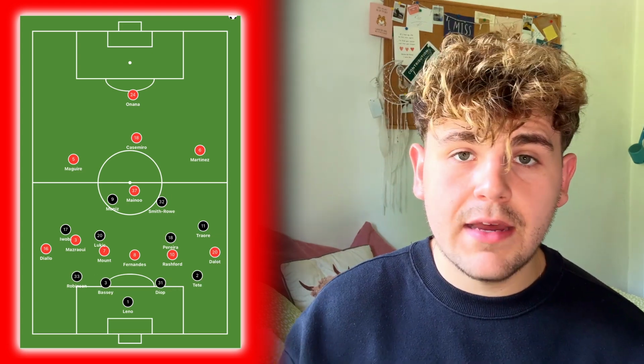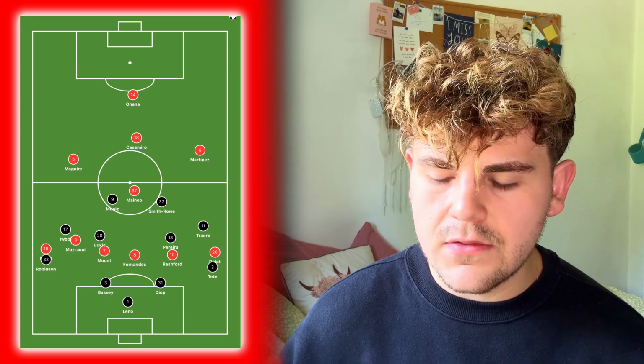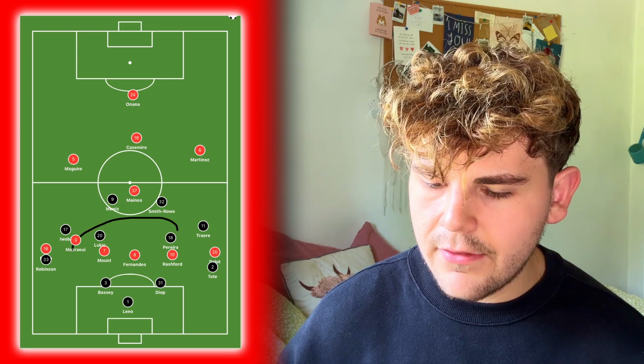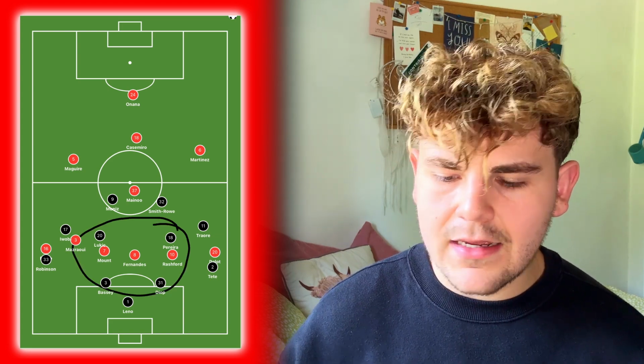It was quite narrow, but with Man United having 6 players in the attacking line, it meant that Tete and Robinson had to go wide to defend the threat of Dalot and Diallo getting in behind. But then you can see here, we've got an overload in this area of the pitch. Man United have 4 players versus, technically I'm talking about Lukic and Pereira, so it's a 4-versus-2 here.